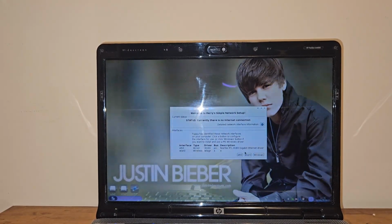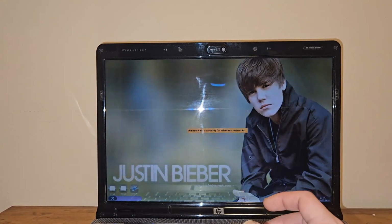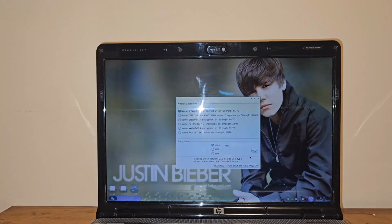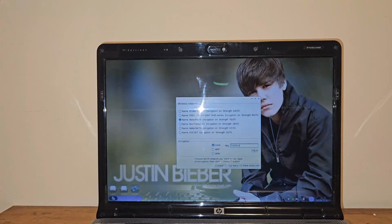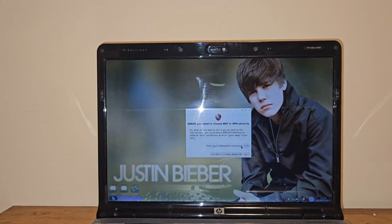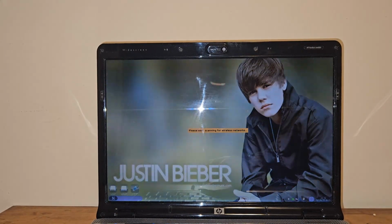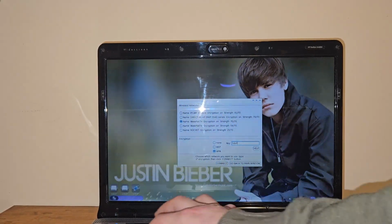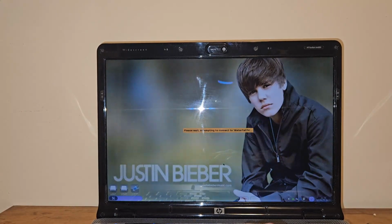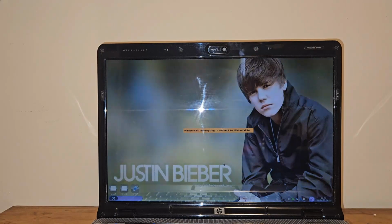Status. Currently there's no internet connection. We're going to go with this one. They're going to scan for wireless networks. And then we got this one. You guys can know my internet. I'm not worried about it. Okay, well, I forgot to choose which one to do, guys. Sorry about that. Alright, so it's WPA, I believe. And we're going to be doing this, and then the Wi-Fi password, which I will blank out in post. And it's going to attempt to connect now.